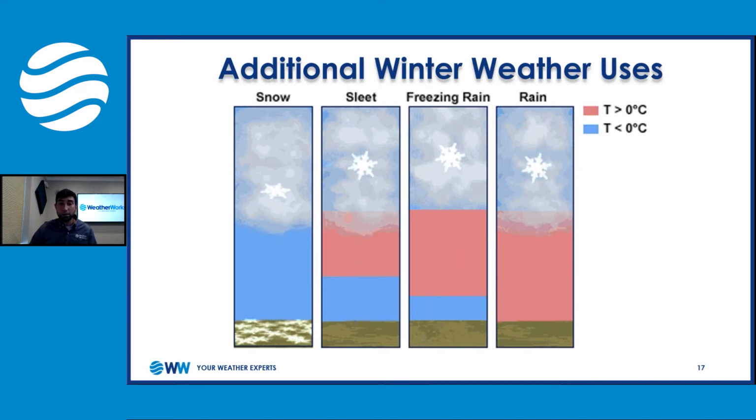Meanwhile, freezing rain is straight up rain. It literally is rain that falls and hits the ground, but the surface that it hits is below freezing. So at that point, it turns into that glare ice. So again, freezing rain truly is rain that freezes on contact, whereas sleet are those ice pellets that are kind of snow-ish in nature, but not really.